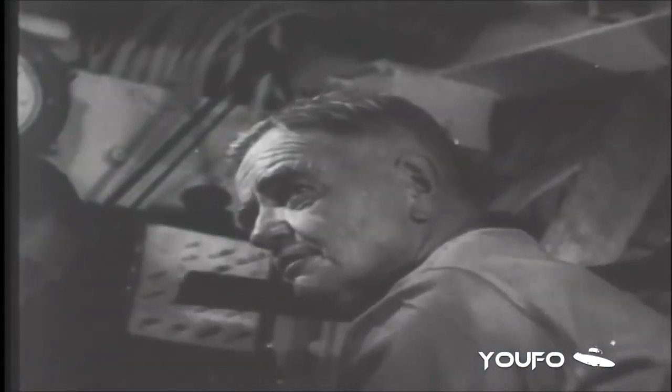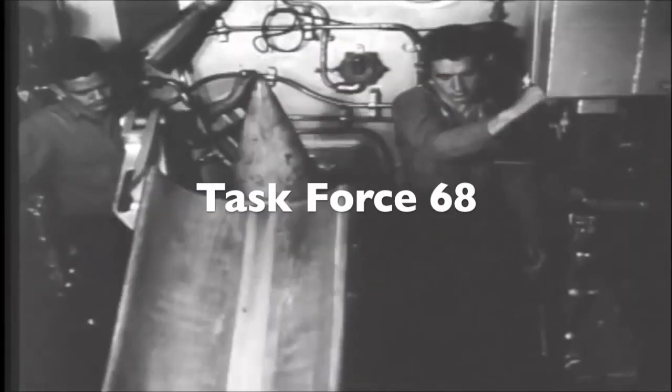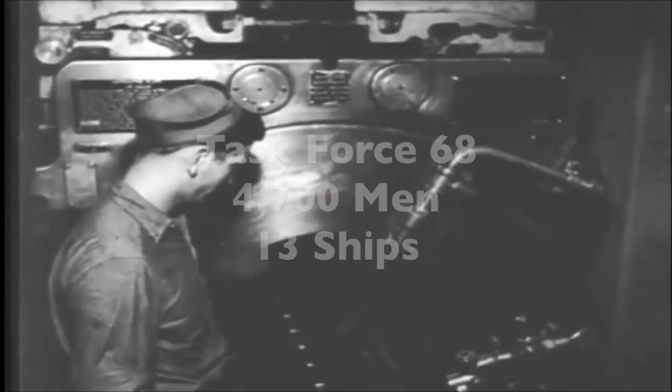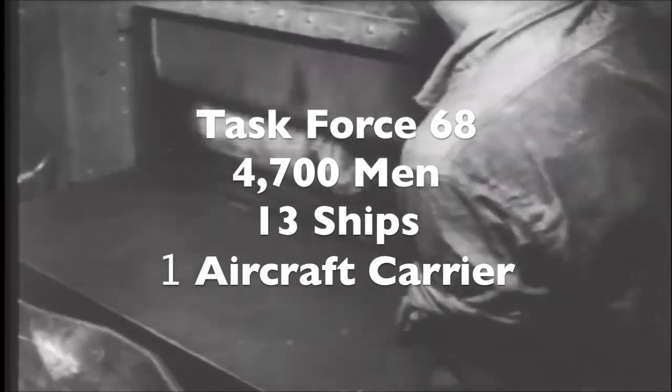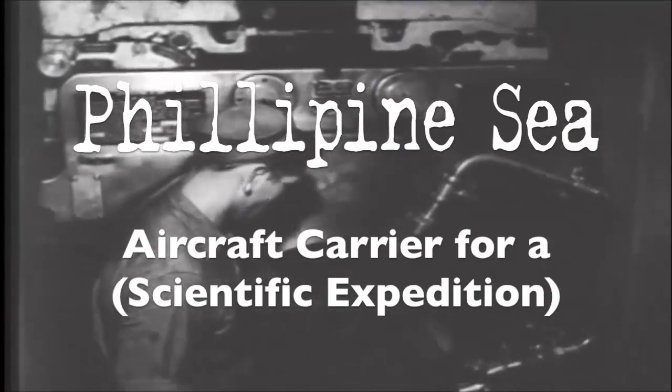And then apparently during this Operation High Jump mission there, the cover story was basically, as anything else, just an expeditionary force looking for resources or whatever. It was known as Task Force 68, had about 4,700 men in it and 13 ships, including an aircraft carrier. And it was the biggest one of its day. It was called the Philippine Sea.